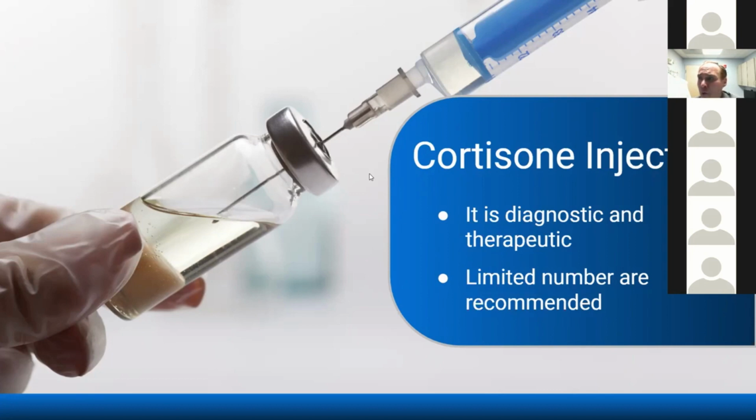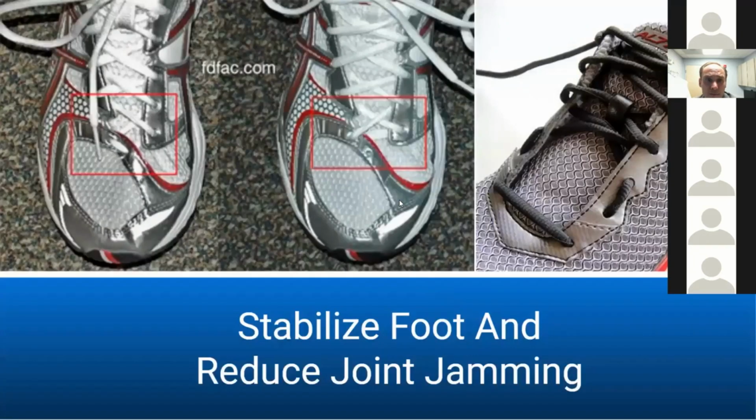The reason I use cortisone, for example, is if someone's going to go on a hiking trip and they know that they're going to do a lot of activity and they have arthritis in the big toe, I'll say, why don't you come a week or so before? I'll give you the cortisone. That'll last you through your hiking trip and you'll be able to feel better. Okay, that's how I use cortisone.